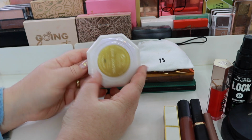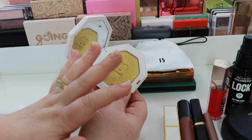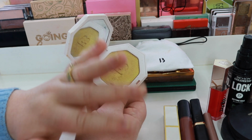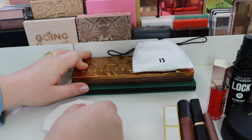Fenty Beauty Trophy Wife Highlighter as an eyeshadow. I froth for this as an eyeshadow because it's a highlighter first. It hasn't got heavy pigment, so it just glazes. It's like an eyeshadow topper. It glazes over the top of eyeshadow so beautifully. I wore it over the top of this palette.